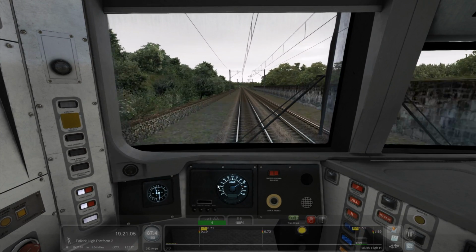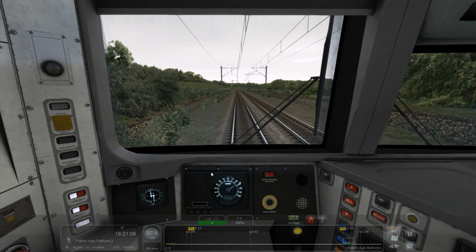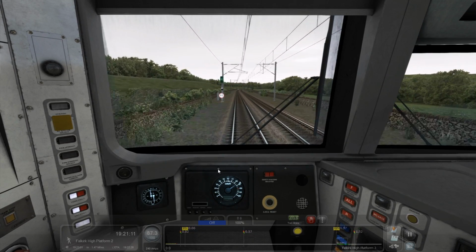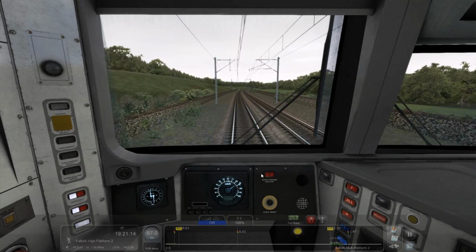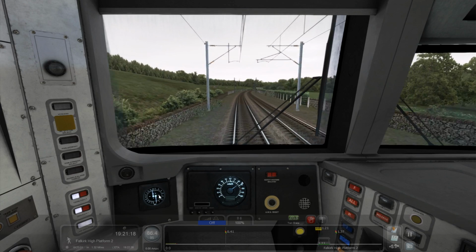Ladies and gentlemen, this is your driver speaking. Should be a guard, I think, but I'll talk to the passengers. Welcome aboard this ScotRail service to Glasgow Queen Street. We'll be coming up to our first stop, which is Falkirk.